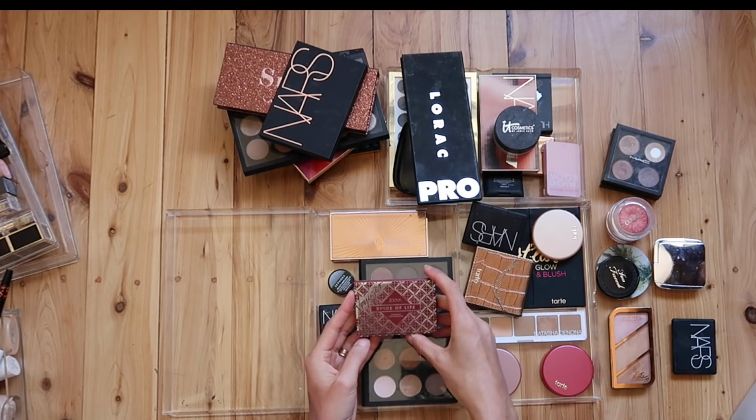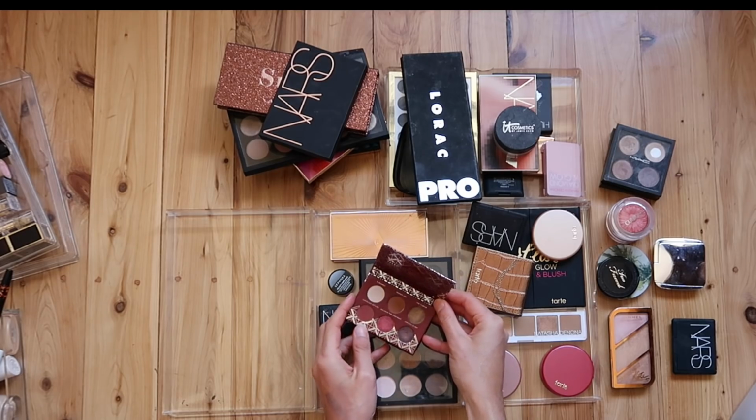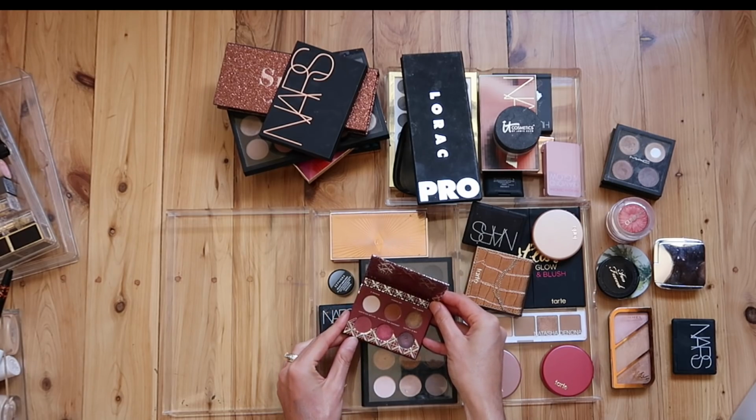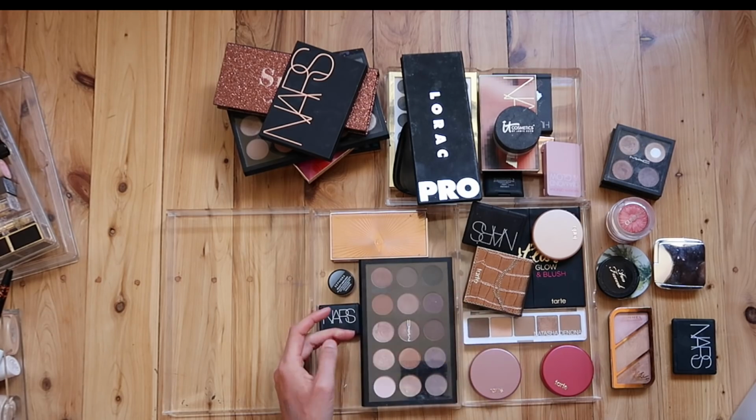Alright, next we've got this Zoe the Spice of Life eyeshadow palette. I used this once and I really love the formula of these eyeshadows. However, I just don't see myself using this regularly, so I think I might part ways with this one too.